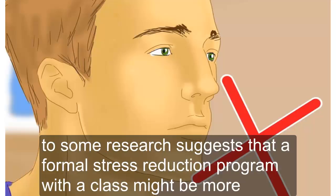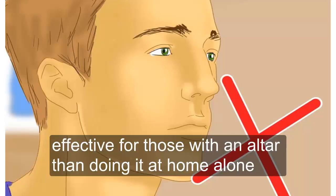Some research suggests that a formal stress reduction program with a class might be more effective for those with an ulcer than doing it at home alone.